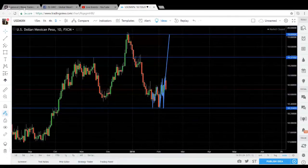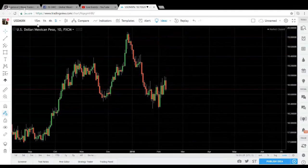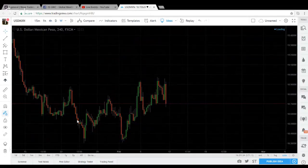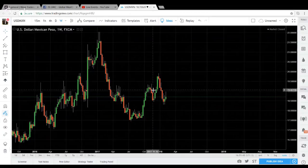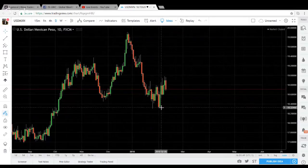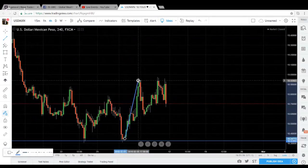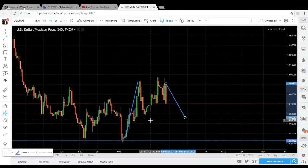USD peso. Let's look at the weekly. Price started to come back up, came up, but then had the big retracement on Friday with the big downtrend here. I don't see it coming all the way back to the low. I think because of this big move up, correction up, this is going to see a bigger correction, setting up for the next wave up.